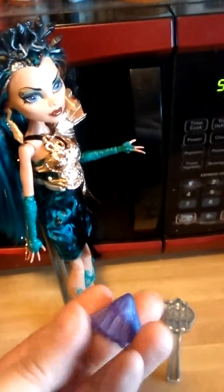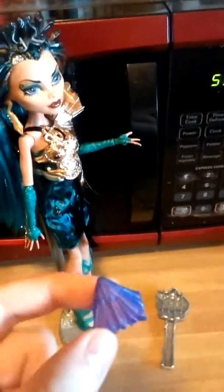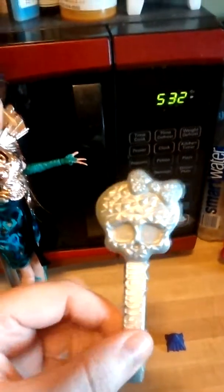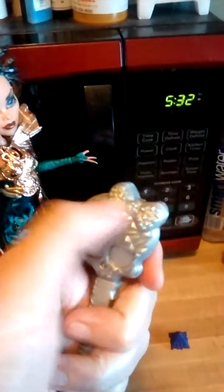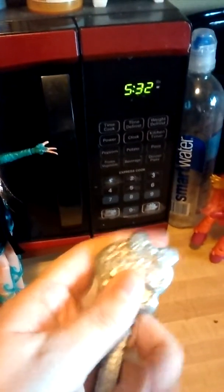So with Nefera, she comes with the purple pyramid crystal. I haven't seen New York. I don't know what the official term is for this little item. I'm going to watch it when I can. Her hairbrush is different from the standard, which is like this. It's all kind of crystallized, so it has all these fractures to it. So they kind of jazz it up a little bit.